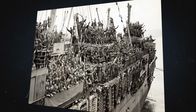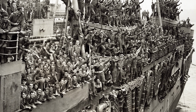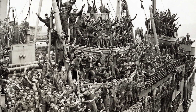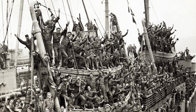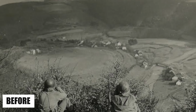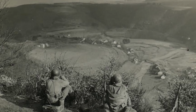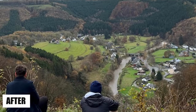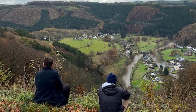Thousands of soldiers are seen on this ship, celebrating their return home after World War II. The photo was taken between 1945 and 1946, when many troops were coming back to their home countries. This photo comes from the National Archives. It shows two American soldiers watching the village of Ouren, Belgium, during World War II. Recreating this moment at the same site was moving and brought a unique historical connection.